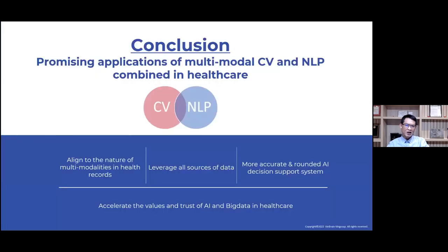So finally, in conclusion, the technology we combine with CV and NLP multimodal brings three things: the alignment of the nature of multimodality in healthcare records; second, leveraging the sources of data; and third, bringing a more accurate and grounded AI decision support system. Finally, we would like to accelerate the value and trust of AI and big data in healthcare.